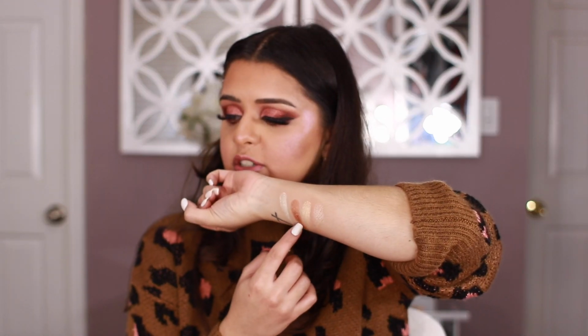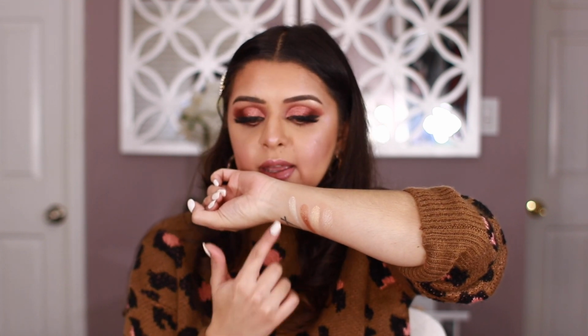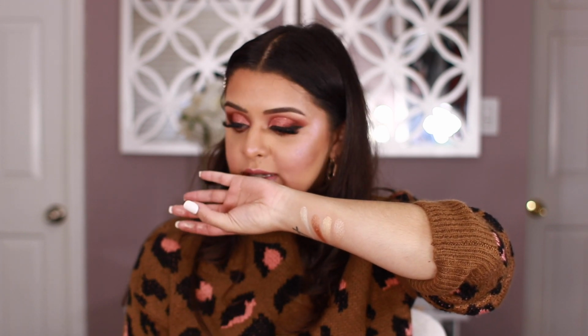I have to get better at swatching things, but you can see the shades right there. They are just so stunning and so pigmented, so buttery. They go on so smoothly, and I really love how this highlighter looks. It's been in my vanity for a long time, and I just keep grabbing it every chance I get, so it's really great. The next thing I want to mention is this little sponge from Hailey's Beauty.